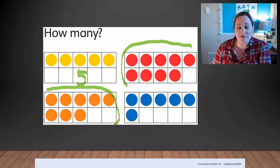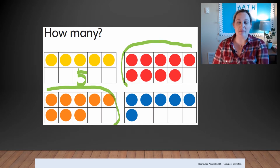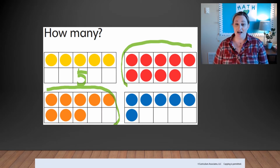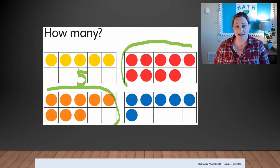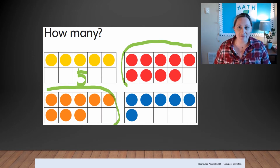Oh, how did you know it was 8? Because 8 is one less than 9, and there's one less counter. Okay, how many blue counters do you see? How did you know it was 6? Yeah, 5 and one more is 6. Remember, we learned that before, that the next number is just one more. So if I know 5 and I put one more, then I know it's 6. If I know 8 and I put one more, then I know it's 9. Okay, our brains are warmed up and ready. Let's go.